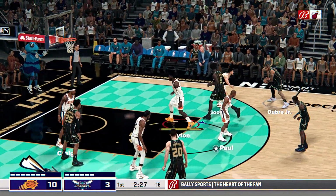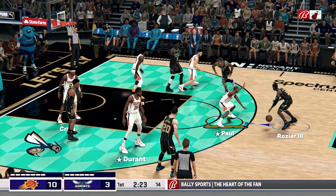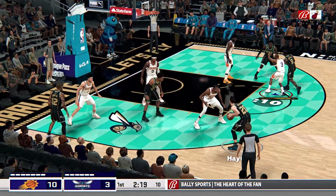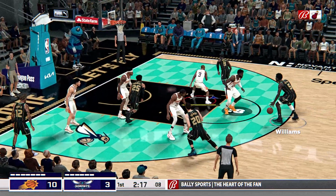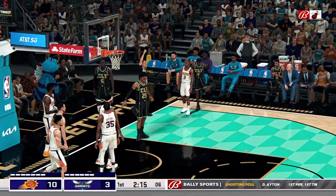And Kevin, little plays like that one will help them manage this lead heading into the half. How about the determination? Rozier kicks to Hayward. Williams up on top. And that one clearly a foul. Gets the whistle and 2 shots coming up.